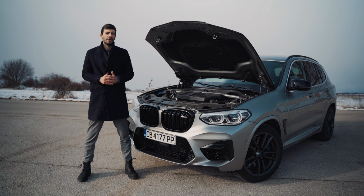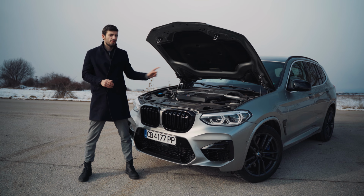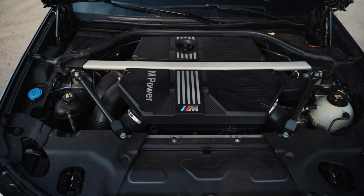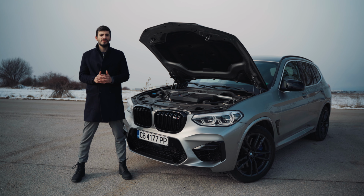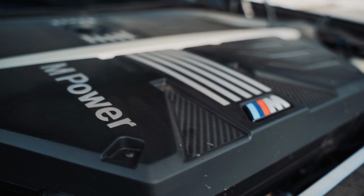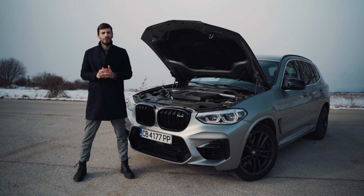And as a real M car, of course, in the BMW X3M you get a real M engine. This is the S58, which is the same engine you'd get in the new M3 and the M4. Here in this competition trim, the car has 510 horsepower and it has 600 Nm of torque. This is enough for 0 to 60 time in under 4 seconds.